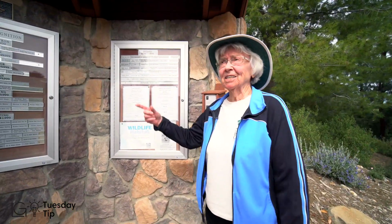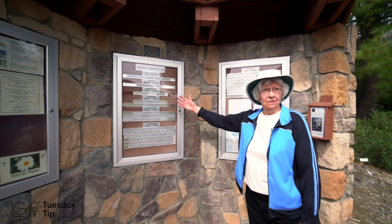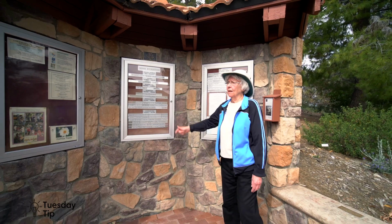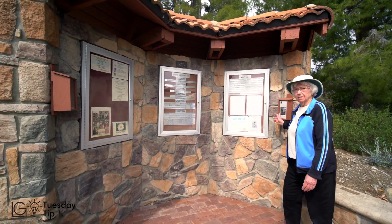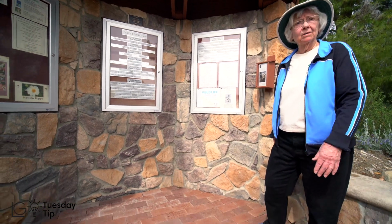This is our donor recognition kiosk with a little roof. This is where we recognize the donors that have donated to the garden over the years. We have our brochures, so you can get a map of the garden. And on the bricks, you can have your name engraved.